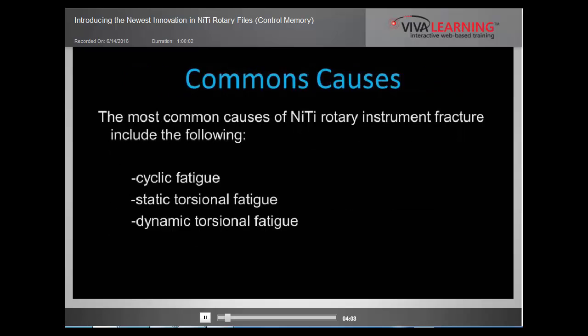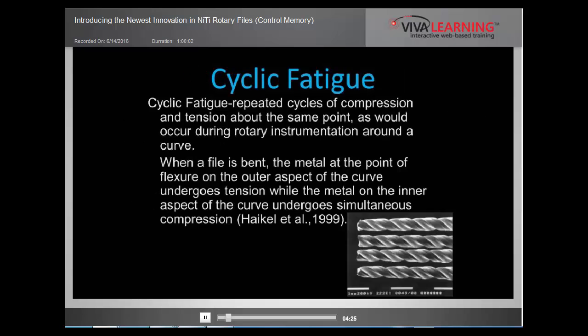And why do these files fail or separate on us? It's due to these reasons that I have on the screen primarily. Basically we have cyclic fatigue, static torsional fatigue, and dynamic torsional fatigue, and I will touch on each one of these topics in just a moment.